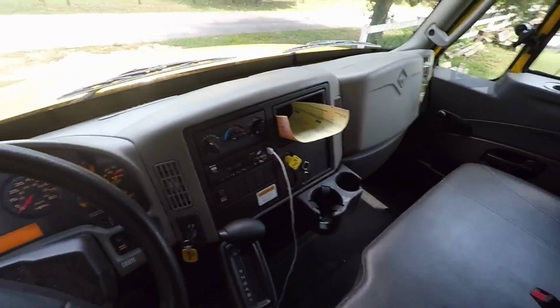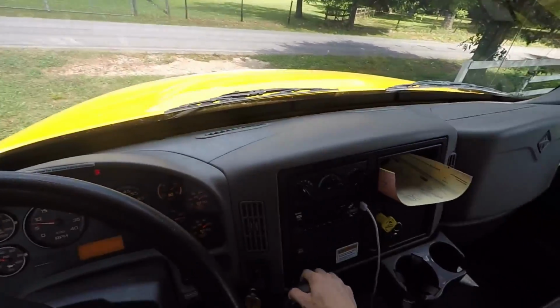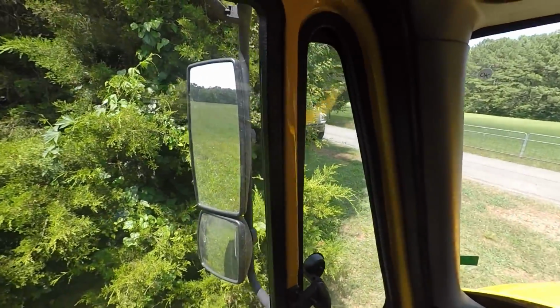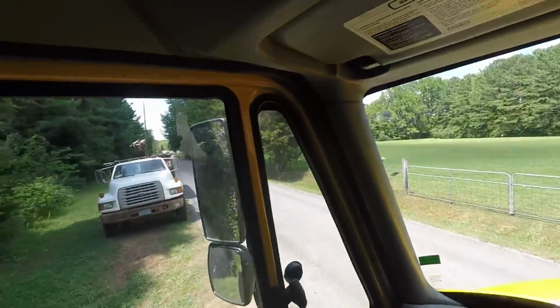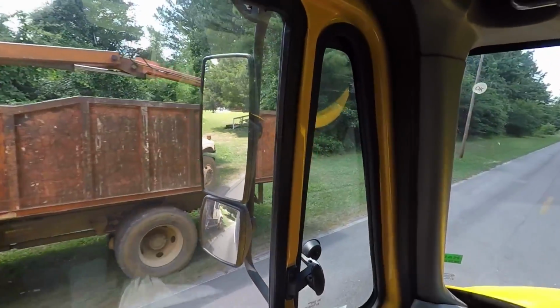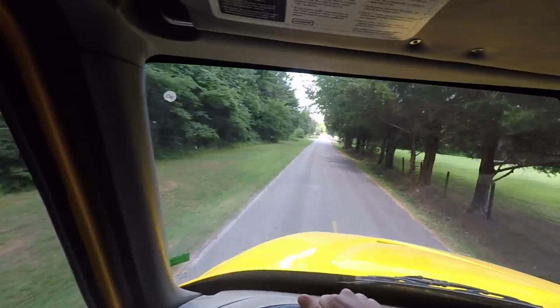Alright guys, we can finally get going here. Got the air nice and cool. It's a pretty hot one today, so let's get going. We'll go for a little spin here. Lights are on, seatbelts are on, all that stuff is good. Don't know what that truck's doing there. I think I scared him.